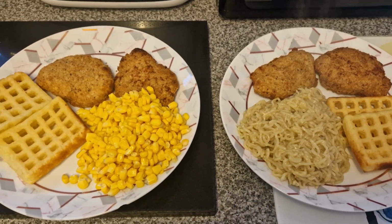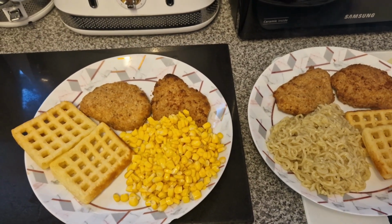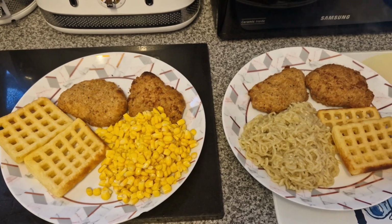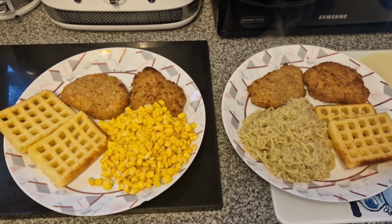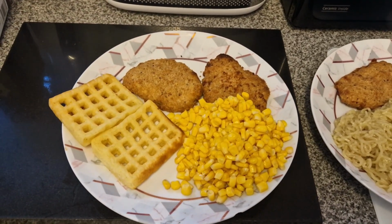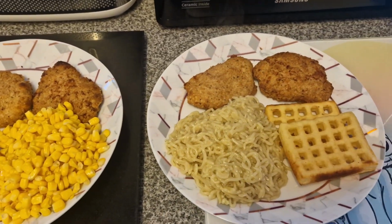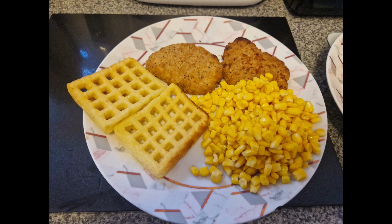This was one of the days where I had no time to cook anything decent, and we were starving, hence the amount of food that's on these plates. We were so hungry. Our eyes were bigger than our bellies. We didn't finish it all, but yeah, it was just one of those days where I hadn't eaten all day.